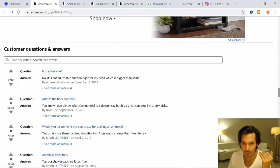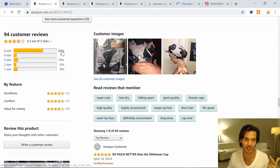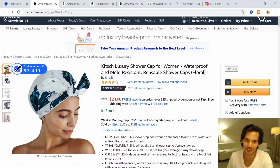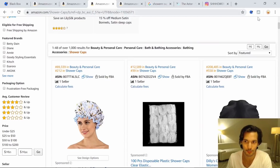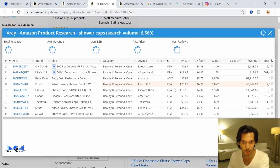So before I go into more of these reviews to give you a better idea of the thought process that I'm following, the reason why I like this product just from the first glance is that this looks different to shower caps as far as I understand what shower caps are. So I'm going to go and look at the niche now, and I want to see, first of all, what the niche looks like from the numbers, but then again, I'm going to spend time looking at the actual products.